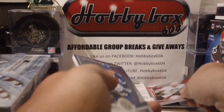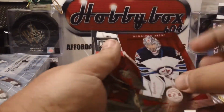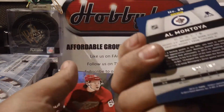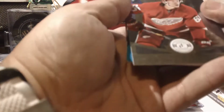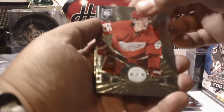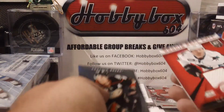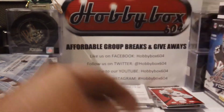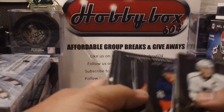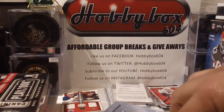Oh, sorry, got to put the mat out there. Base, Al Montoya. Ooh. Al Montoya, mirror red, number 25 of 100 for the Winnipeg Jets. Rookie of Danny DeKeyser, Detroit Red Wings. Danny DeKeyser. And a jersey of Matt Irwin, rookie roll call for the San Jose Sharks. And a last base card. Didn't miss anything, right? Yep. Okay, we go with SPx. Good start. Let's keep it going.